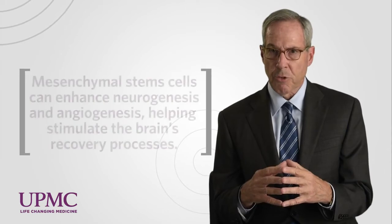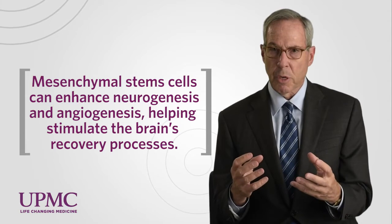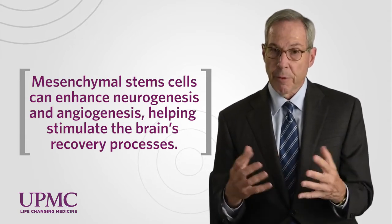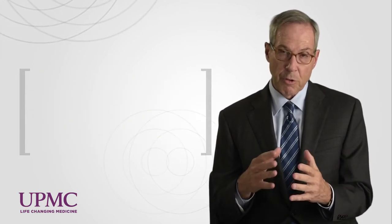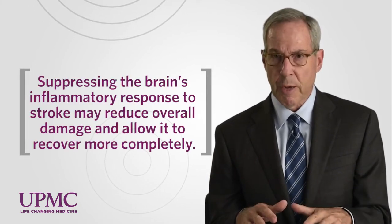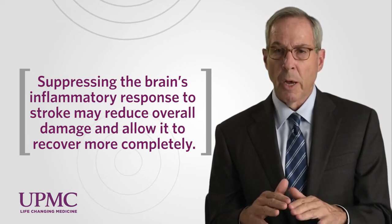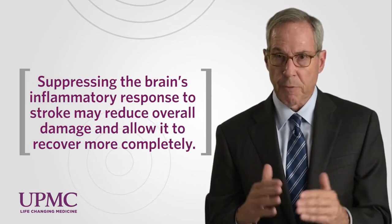These cells can enhance neurogenesis and angiogenesis and stimulate the brain's endogenous recovery processes to work better. The other potential mechanism is by immune modulation, and we think that the intravenous infusion of these cells, particularly in the subacute phase after stroke, may primarily work by an immune mechanism. By suppressing that response, the brain may be allowed to recover more completely, or there may be less damage in the first place because of the lack of an inflammatory response.